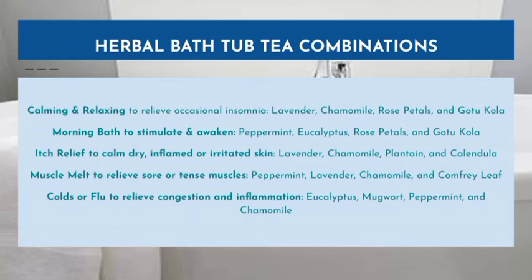If you're interested in starting your own combinations, here's a list of some herbs that go really good together.